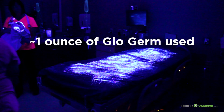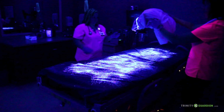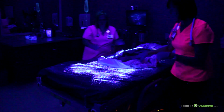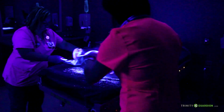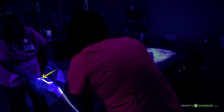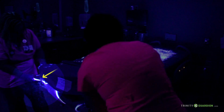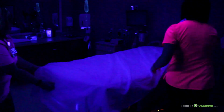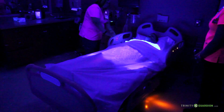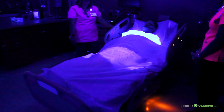To demonstrate residual mattress contamination, we have seeded a mattress with white fluorescent marker to represent the residual germs, and then covered it with an impermeable mattress cover from Trinity Guardian. Notice how easily the fluorescent marker becomes airborne and ends up on the caregiver's hands. The bed sheets have been seeded with orange fluorescent marker to simulate the previously mentioned soils of the current patient.